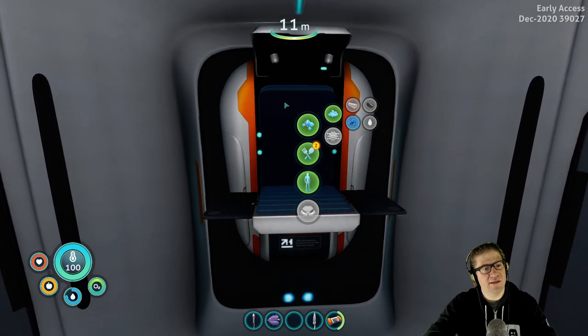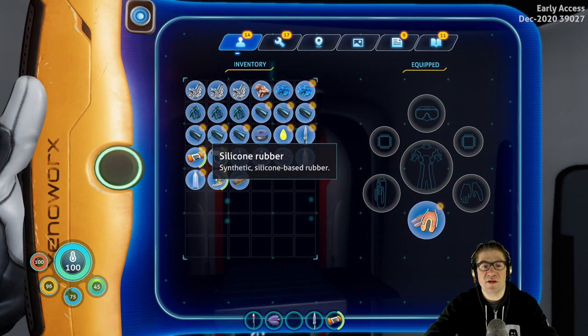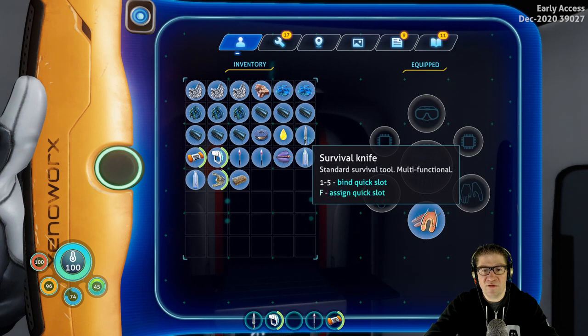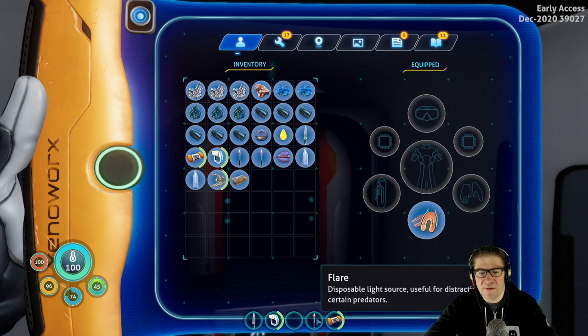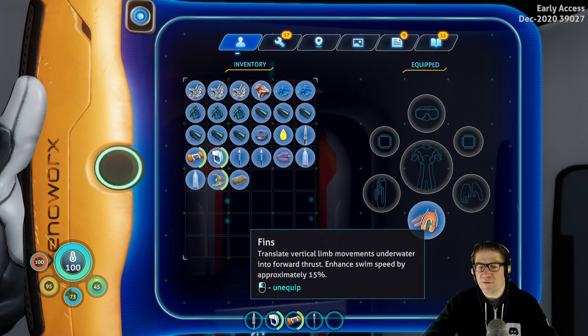Hold on. Does the silicone rubber take up just as much room? It does not. But none of this stuff stacks. I completely forgot. Okay, we can pull this down here. That'll be number one. Scanner will be number two. What else did we make? Did I make two of those? Uh-oh. No. Okay, that's fine. Flare and bladder. We'll make bladder number three. Oh, and it already put my fins on.